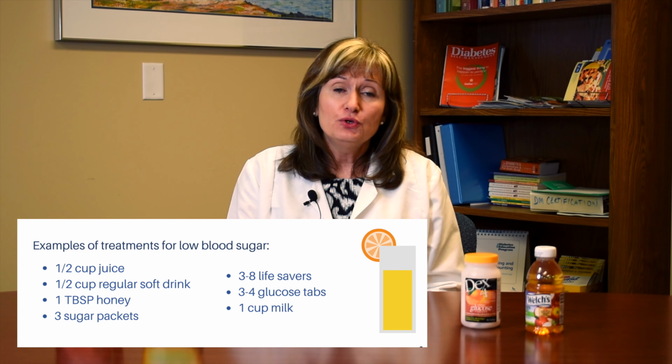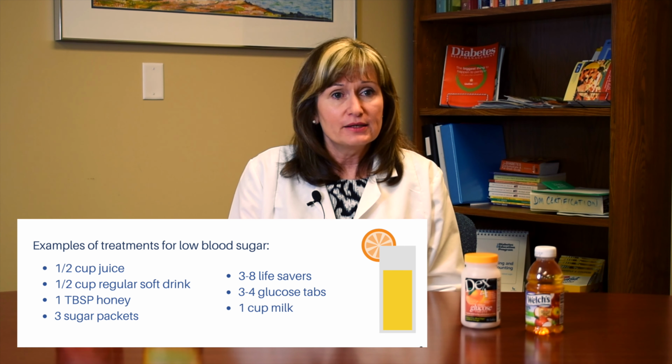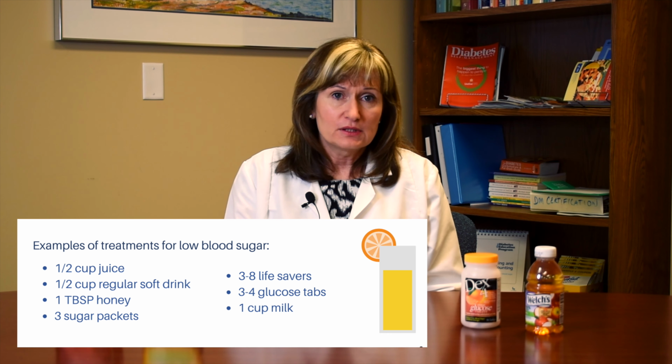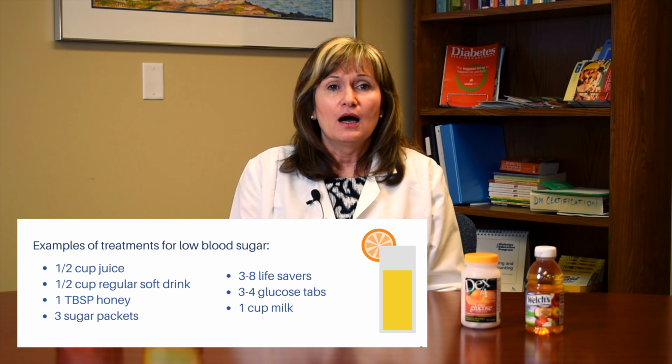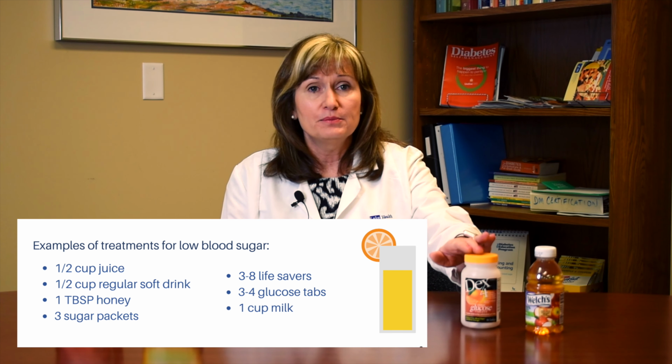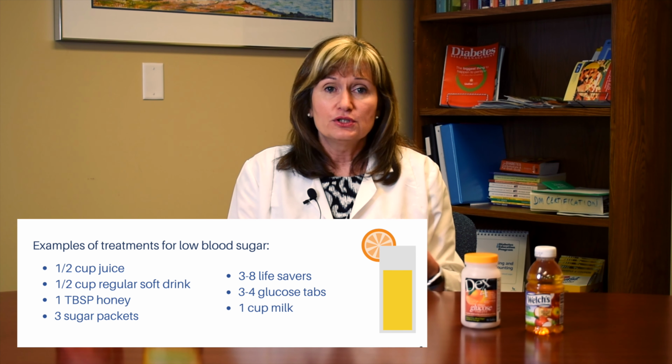If you do have low blood sugar, we suggest using the 15-by-15 rule. And what that means basically is you would take 15 grams of carbohydrates in foods such as a 4-ounce glass of juice, a half a can of regular soda, 3 to 4 glucose tabs. You could also chew 5 to 6 mints that you could dissolve quickly in your mouth. These are all 15 grams of carbohydrates or one carb choice.